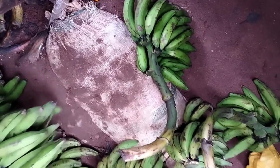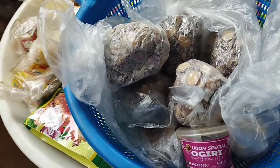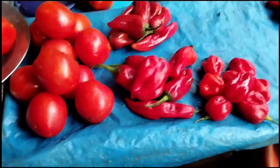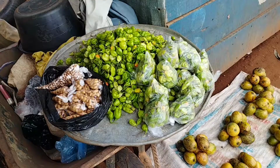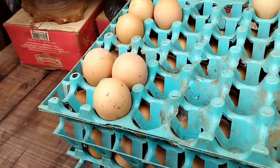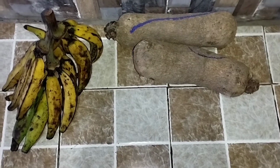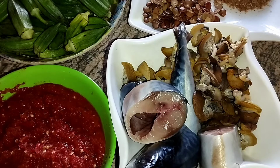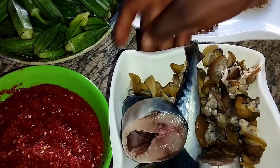Then I'll be going to buy some plantains and also some locust beans. One was for 15 naira. Then some ugu leaves, some peppers and shombo, green and red. Then eggs as well. I bought half a crate. I'm home now. I bought some tubers of yam and then some fruits as well. I prepped some of my ingredients and I'm about to start cooking.